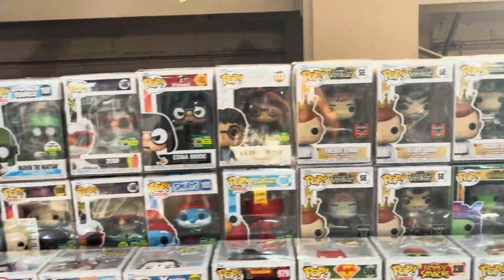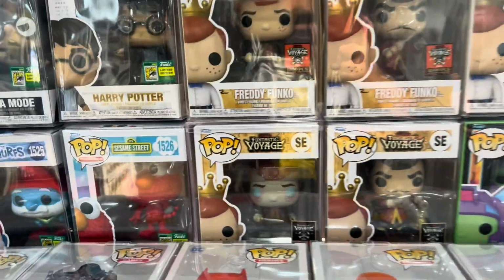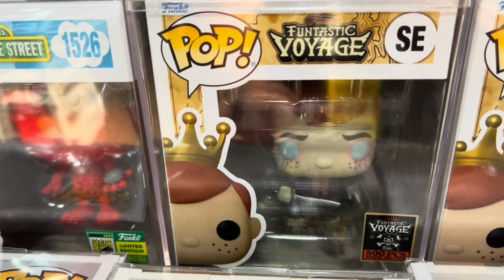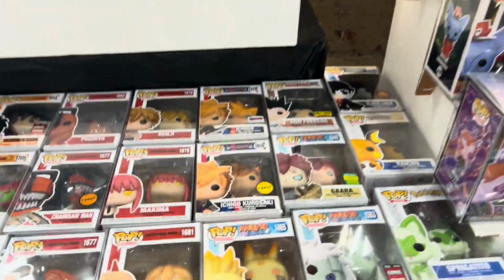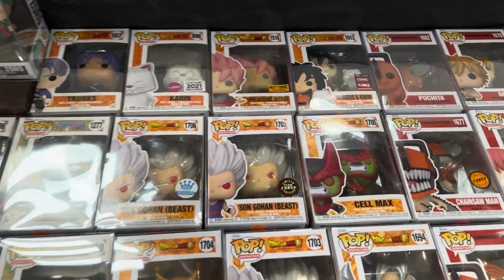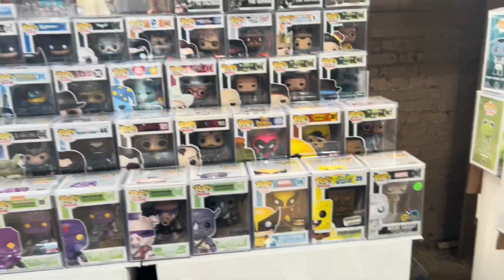A couple of the San Diego Comic-Con exclusives. Again, we have the boys, and then look at this Freddy Funko as Frodo. This was the 500 piece from actual Fun Days. That is an awesome looking Pop. Love seeing some Freddys. Over here we have our anime section, the Chainsaw Man Chase, you can see right there. The Son Gohan Beast Funko Shop exclusive, as well as the Chase.